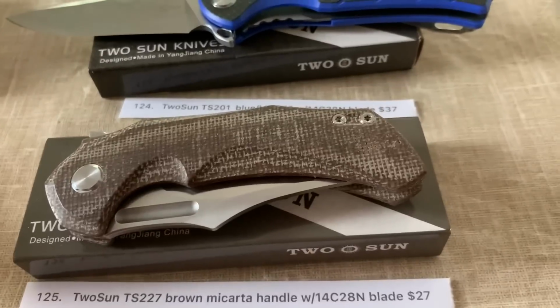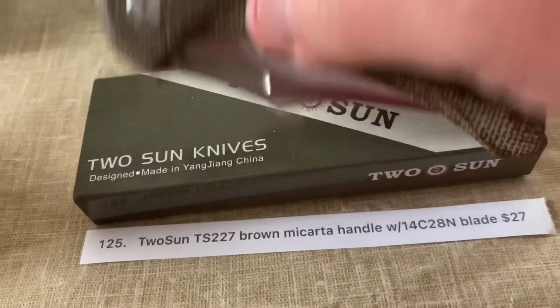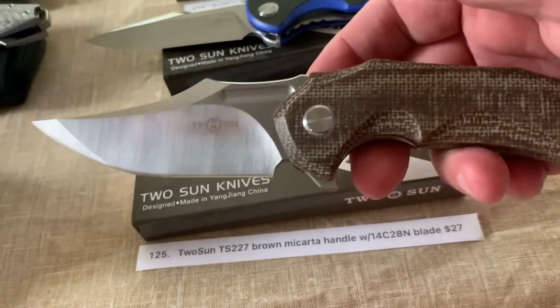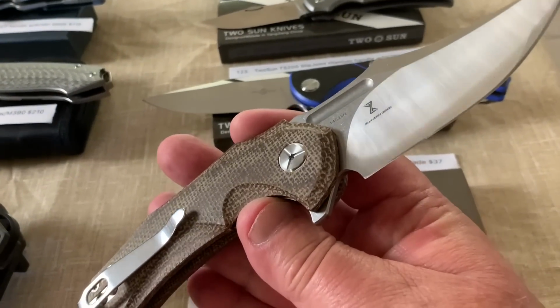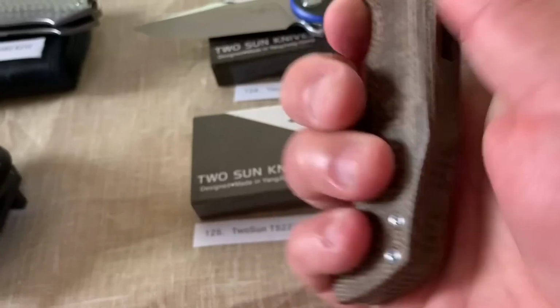And then last on this table is the TS227 brown micarta, 14C28N blade, $27. That's it. Looks good. Looks great. No problems at all. Oh, green G10 backspacer. Forgot about that.